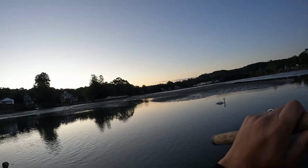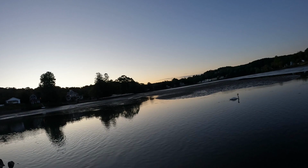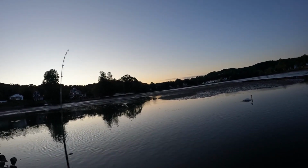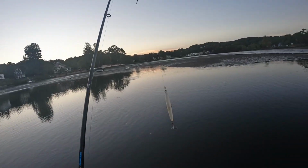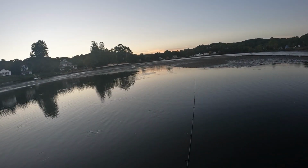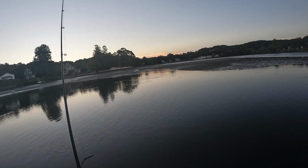Try some top water. Alright, I'm gonna give a hydro minnow a try. Normally I only like to fish soft plastics here because it's pretty shallow in most of it, but the hydro minnow swims pretty shallow.